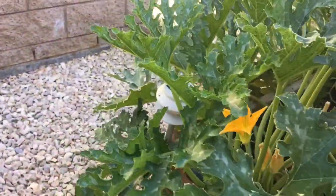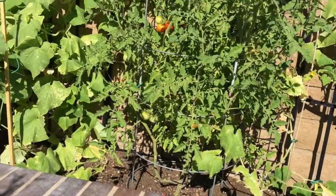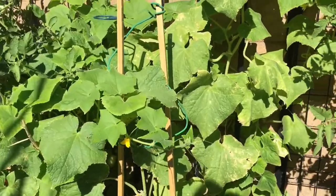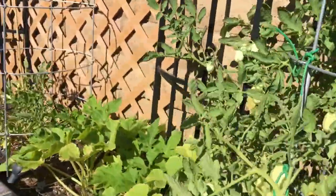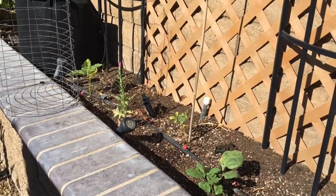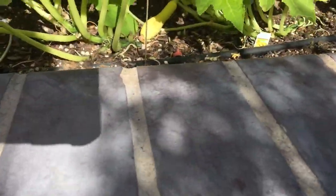My husband found squash bugs, so he's been battling those. I think everything against the wall. I did get quite a few cherry tomatoes off of that tomato plant, and the tomato plants don't seem to mind it over here. This is the plant I got my cucumber off of. But I think things that I planted recently, babies don't like it back here. It's just too hot. A little squash.